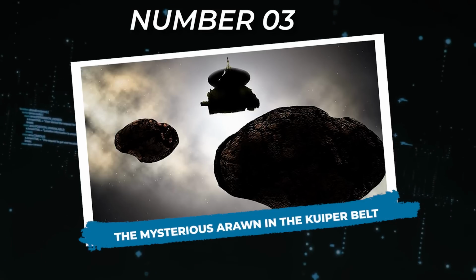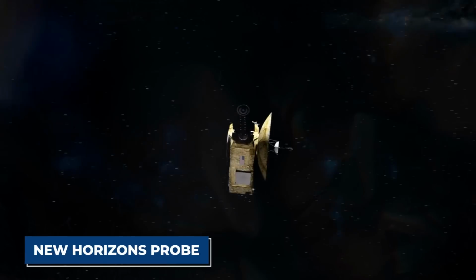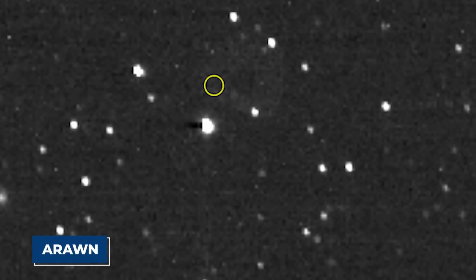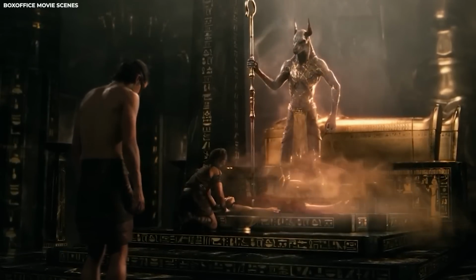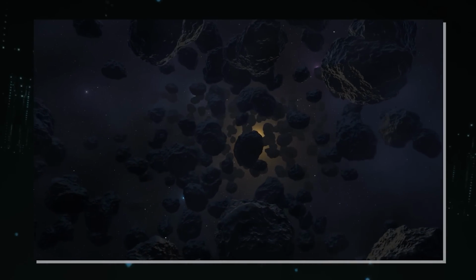Number 3. The mysterious Aron in the Kuiper Belt. Many mysteries still remain inside the belt. In April 2016, NASA's New Horizons probe, while traveling across the distant Kuiper Belt, detected an intriguing object named Aron. The object is named after the Celtic god of death, war, terror, and revenge. Aron presented a set of peculiar characteristics that caught the interest of scientists.